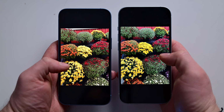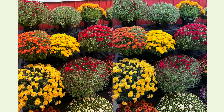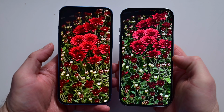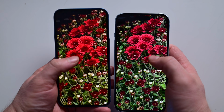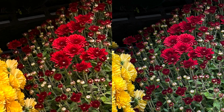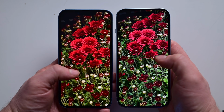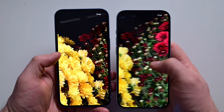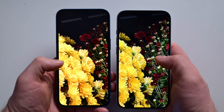Finally, one last shot to take a look at, again highlighting the benefits of that 48 megapixel primary sensor shooting at 24 megapixels. So, mums on both. Mums look great here on each of these shots, but let's get closer. If you can see the difference in these actual blossoms, on the iPhone 15 you can see the individual petals, where they start to blend together on the iPhone 14. There's just not a ton of definition around those individual petals. And that's because this is, again, a higher resolution shot, 24 megapixels shot on that 48 megapixel sensor. It's going to give you better detail in these photos. Again, look at these, so crisp and sharp versus whatever this is. It's just blurry.